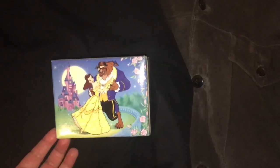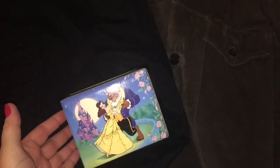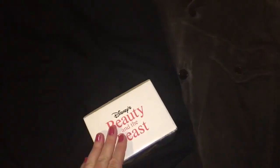So first is this Beauty and the Beast coffee mug. I bought a whole lot of these Disney mugs for, was it $1.70 or $1.80 each? It ended up being, I can't remember, but this one sold for $14.99. This is an Eddie Bauer women's coat. Picked it up at Goodwill for under $3.